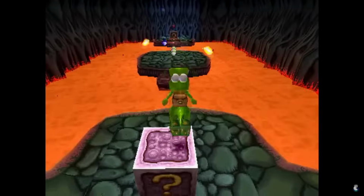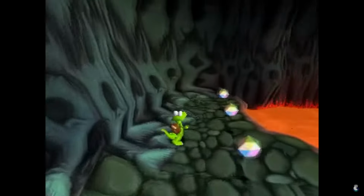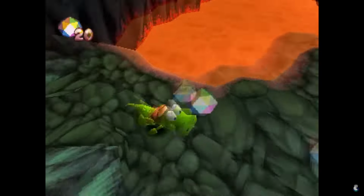Guys, you can't go wrong with this one. This is definitely why we are recommending this platformer for your PS1 starter collection.